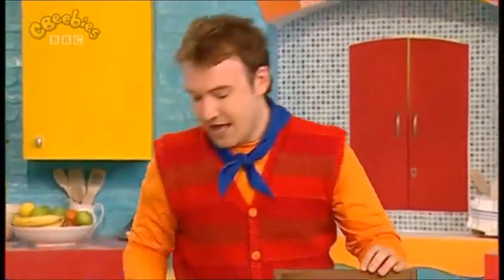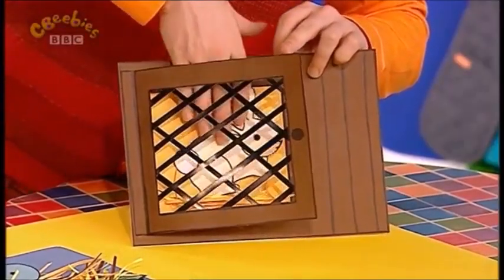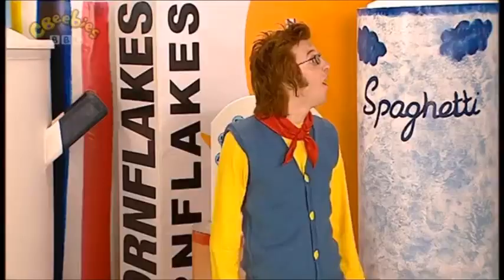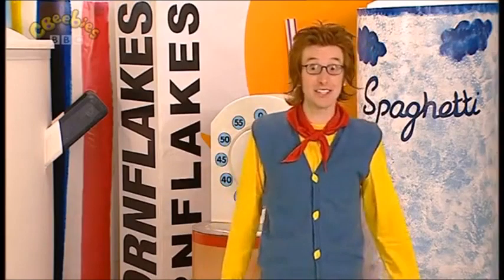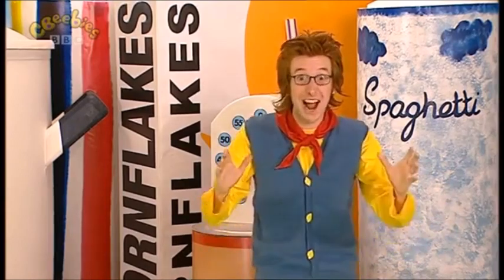Here he is. Little Mr. Rabbit, in your hutch. There you go. Oh, and close the door. Very good. Now, what kind of house would you like to live in, Small? Oh, that's easy, Ben. A place to keep me warm when it's cold, dry when it rains, and a nice cosy place to sleep.